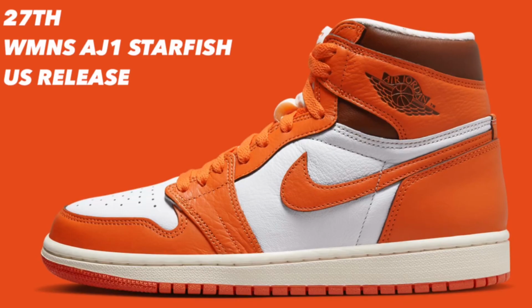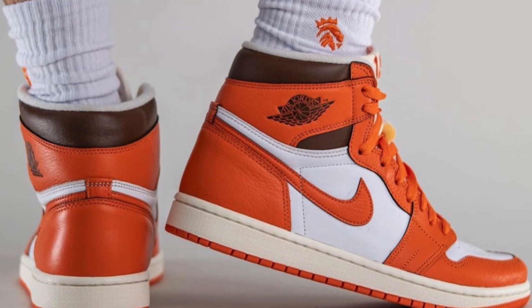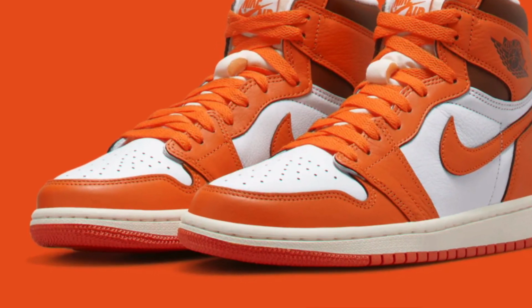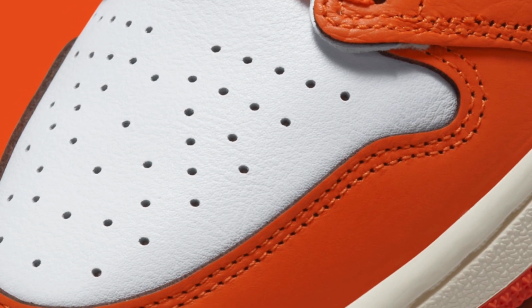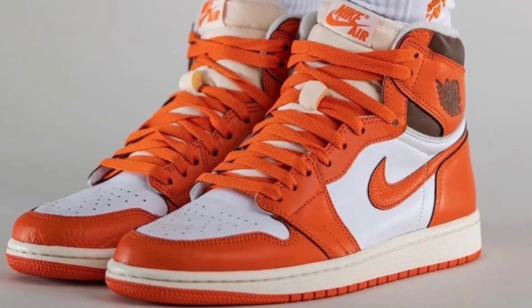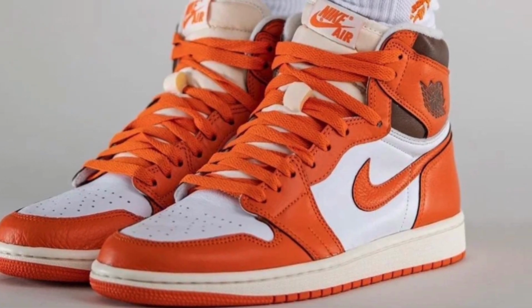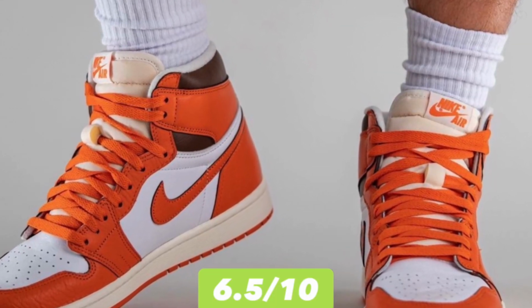A couple days later, on the 27th, we'll see another US only release, and this is the women's Air Jordan 1 Starfish, which will be hitting Nike and select sneaker retailers. Now for the EU, these would have already released on September the 22nd, but the US date will be a little bit later. The colourway in itself can be a little bit polarising, as orange is a very bold colour to cover an entire sneaker, and in addition, the limited sizing range being a women's sneaker means that people that wear the bigger sizes won't be able to cop these, and for that reason I give this a rating of 6.5 out of 10.